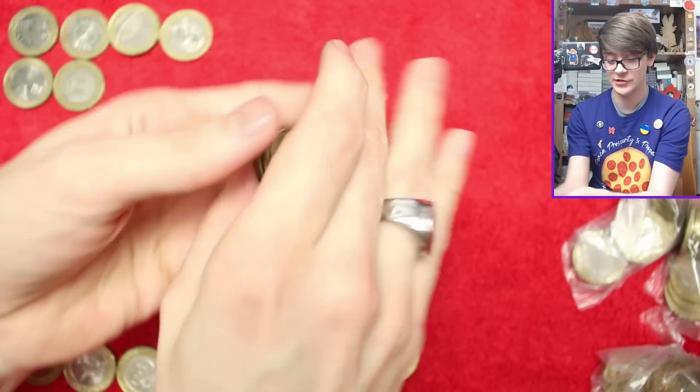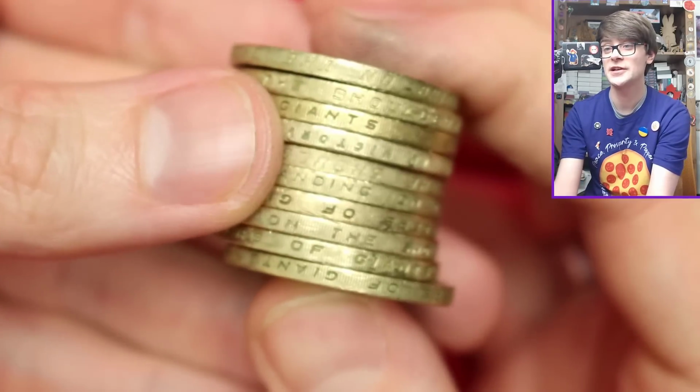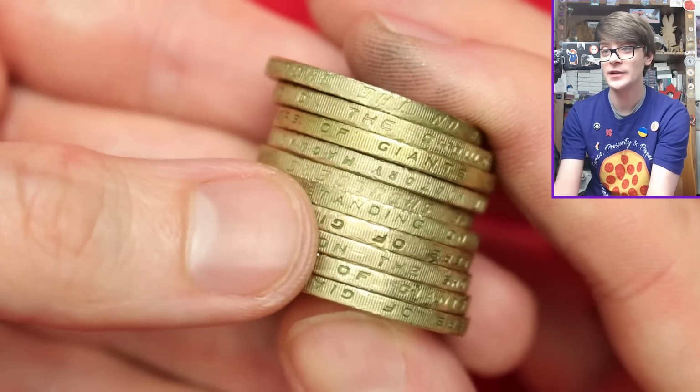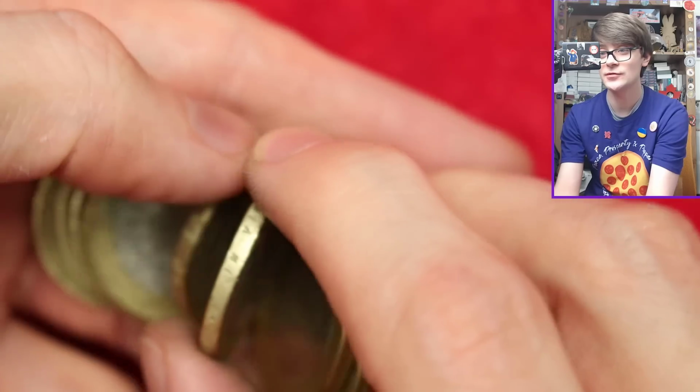We're rattling through these coins. We've got a few finds, nothing spectacular yet. Right, edge inscription check. If it says "standing on the shoulders of giants", that is Newton's quote on the technologies one. This one here though, "victory".